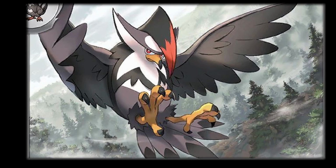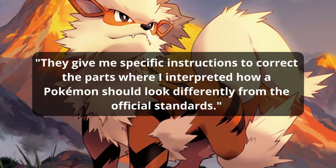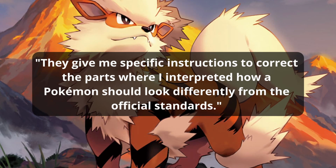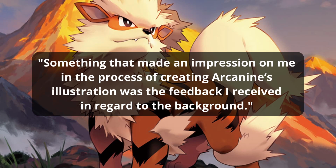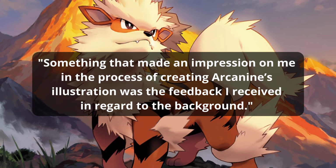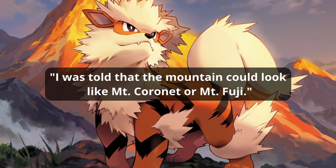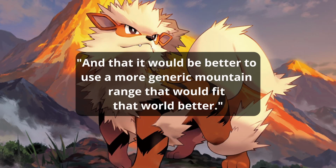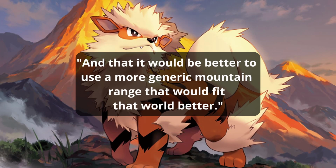His goal, in his own words, was always to make the Pokémon look either as cute or as cool as possible. "Most of the feedback I receive concerns the shape and color of Pokémon. They give me specific instructions to correct the parts where I interpreted how a Pokémon should look differently from the official standards. Something that made an impression on me in the process of creating Arcanine's illustration was the feedback I received in regard to the background. I was told that the mountain could look like Mount Coronet or Mount Fuji, and that it would be better to use a more generic mountain range that would fit that world better."